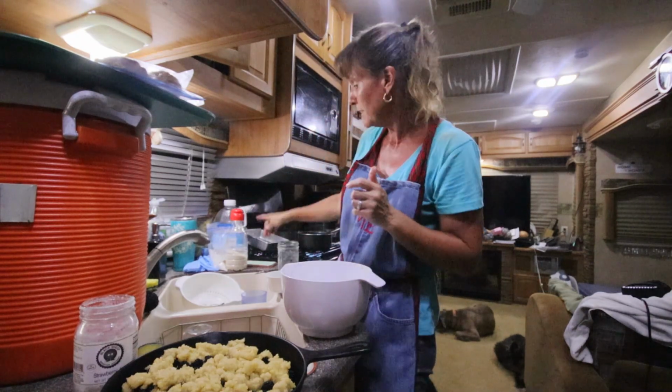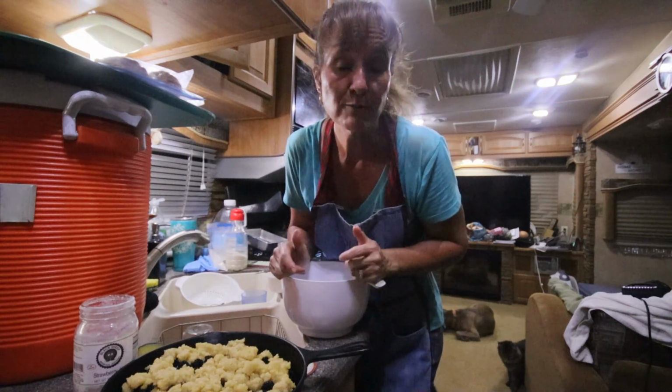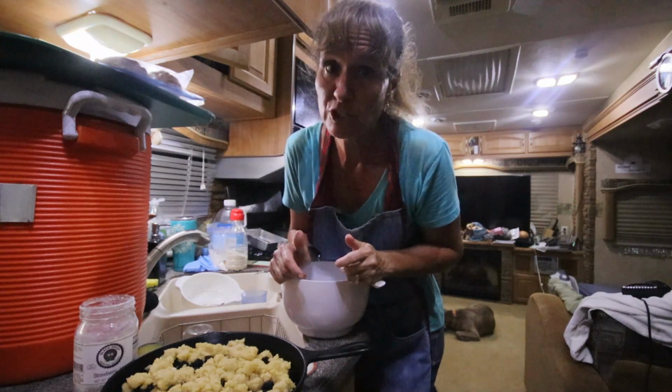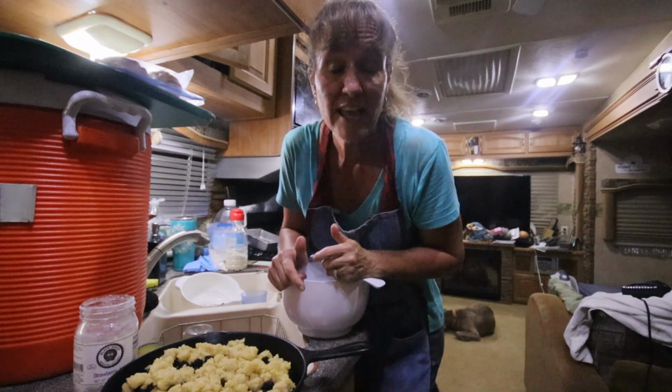Now this is a recipe from Bear Tracks Blackberry Farm, which is a local farm to us in Florida. They gave us our recipe when we bought blackberries from their farm, but it is so good, that's what we're having tonight. So this is going to go into the oven, and then we're going to enjoy this with some homemade ice cream.